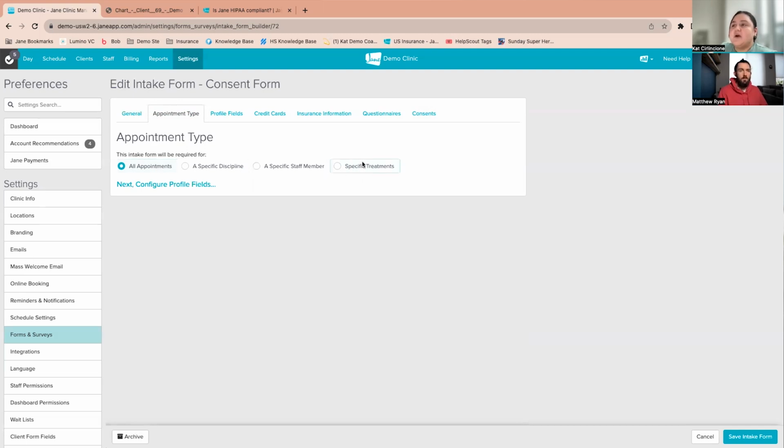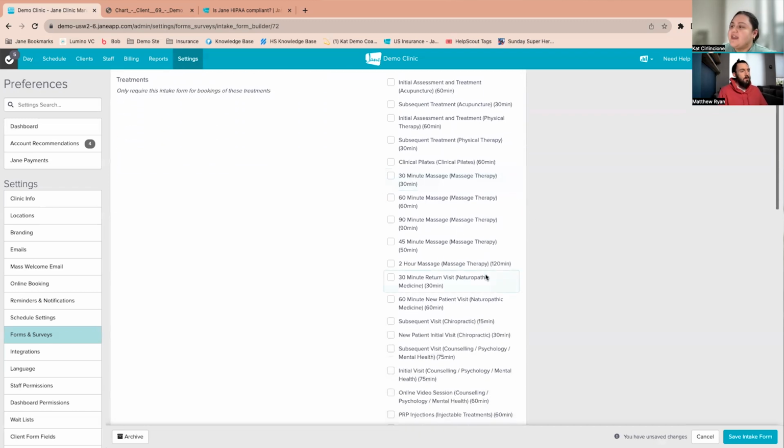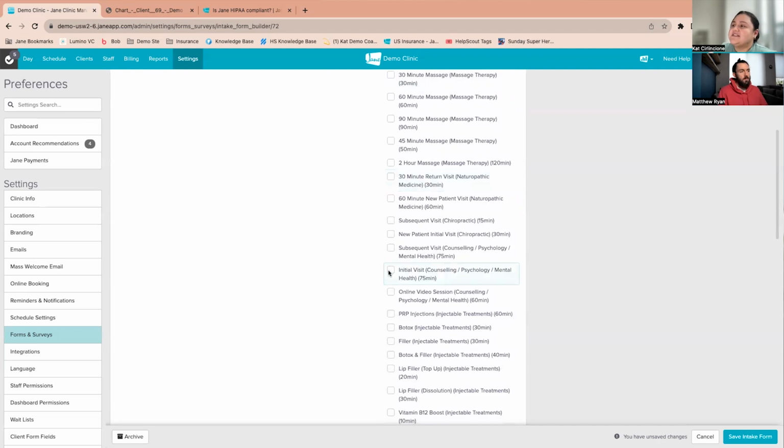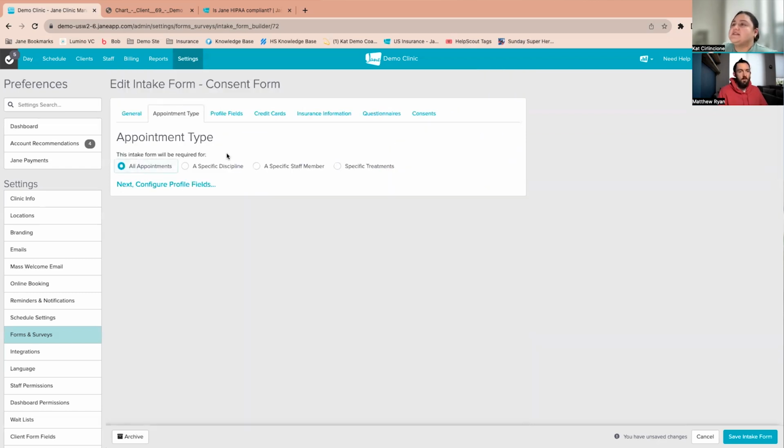If you wanted to, though, you have a few other options, including specific treatments. This is going to pull from all of the treatments you've created in Jane. And I can go through and select the appointment that I specifically want, or the few appointments I want this consent form to go to. Now that I'm happy with where it's going, I can make some further selections.